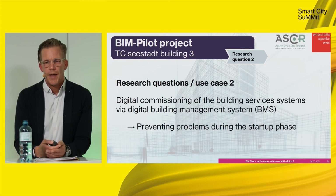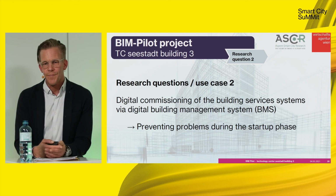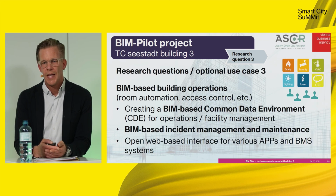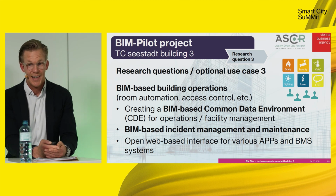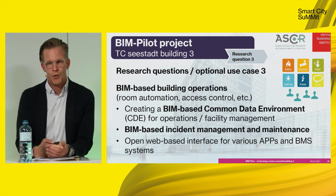And the second research question will be the digital setting to operate the building services systems that is made by Siemens. This process should prevent problems during the startup phase. And the third and last question will be about the BIM-based building operations. We want to try a CAFM environment that works with the digital twin in Connex and will be operating through the operating phase.